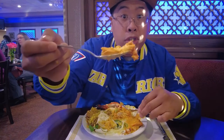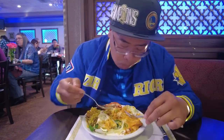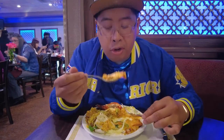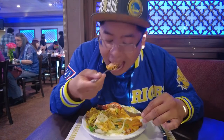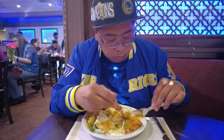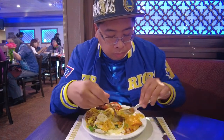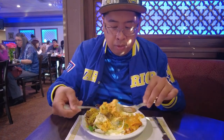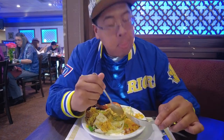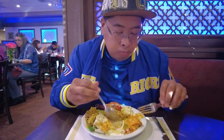Now we're gonna try the butter chicken. That's my favorite so far. Very nice sauce. Very buttery. Very creamy too. Butter chicken is where it's at.